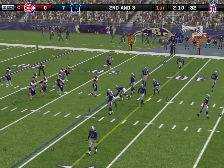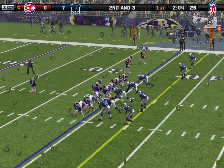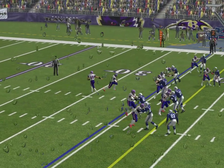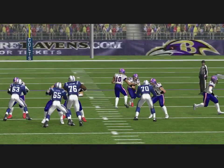Go low! Come on! Set. Watch this! All right, let's go! Davis is there on the stop at the 47.